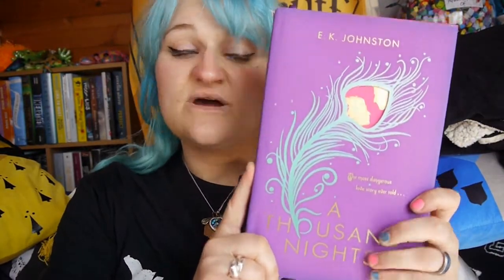And for this one I have gone with 1000 Nights by E.K. Johnston. This is a book that is on my actual TBR this month, so it'd be really cool to get around to this, because I was very intrigued by it when it first came out. And it's really gorgeous, really purpley. It is a deeper purple than what an amethyst is, but I just went with the colour purple. It is very hard to find the exact colour of amethyst because amethyst is a mixture of purples. There are light purples and dark purples.